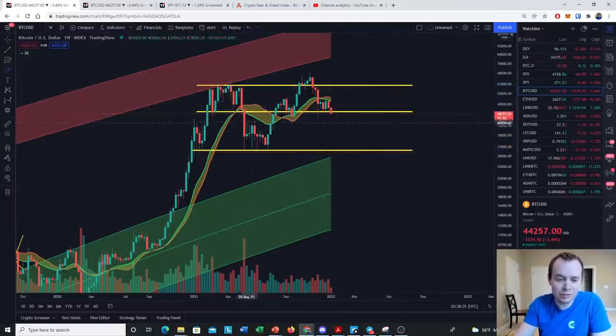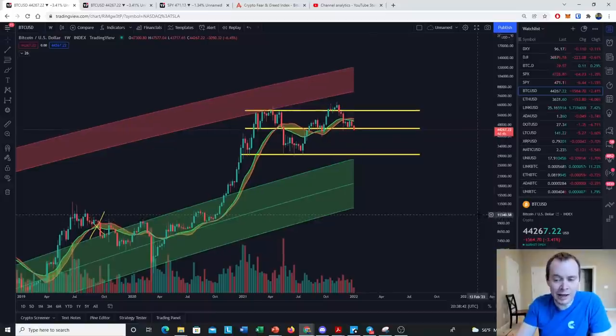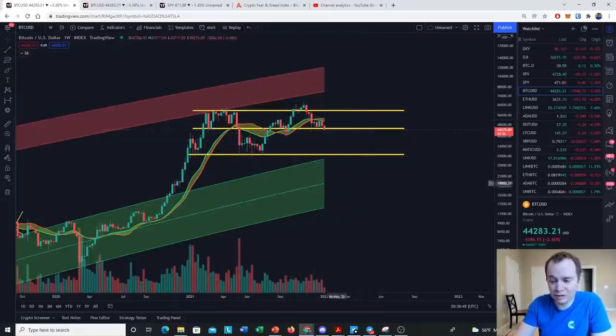But we'll see if we hold it at 40K. 40K is only about $4,000 below where we currently are. I do imagine there will be some fight at that level if we make it that low. So we'll continue to follow this.